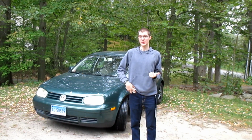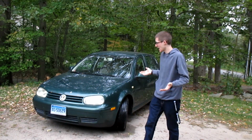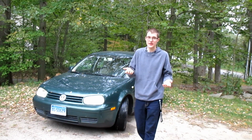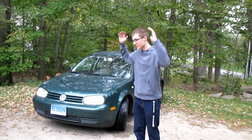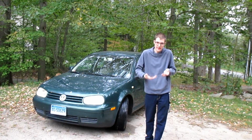Seventh thing that I hate about my car is the horsepower. As much as the Golf GLS did not have a lot of horsepower off the production line, it only had 115 horse. It could be better. Add in a cold air intake, you get a little bit more power. Add in a better exhaust, you get a little bit more power. There's a lot of things that if you add in or you replace, you get a little bit more power.